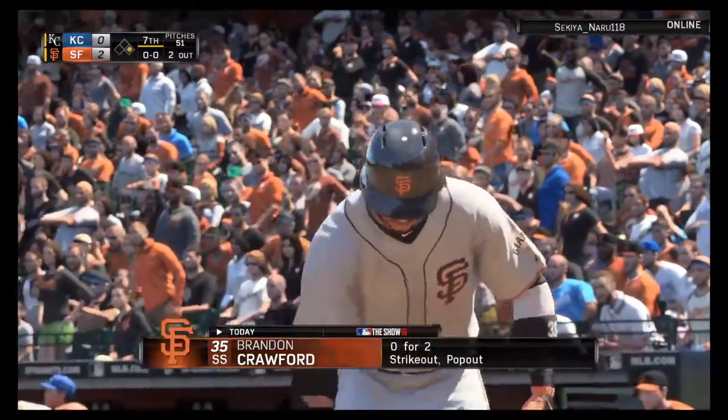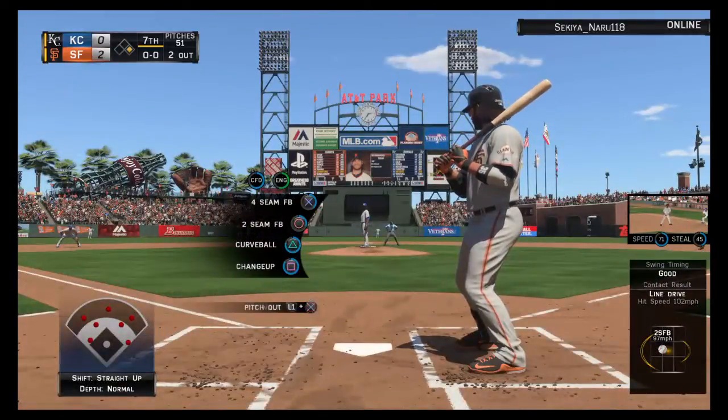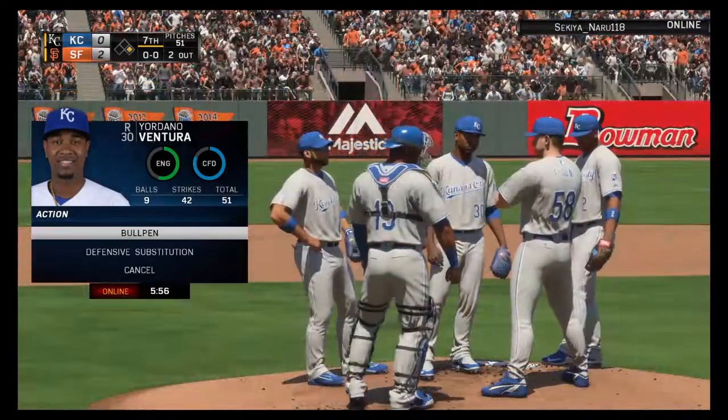Brandon Crawford will stand in. He struck out and popped out in 2 trips. Well, not a great start at the plate. We'll see if he can get something to drive right here. Now time is called here as we'll get a trip to the mound.